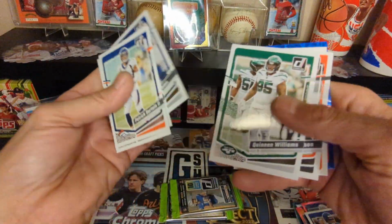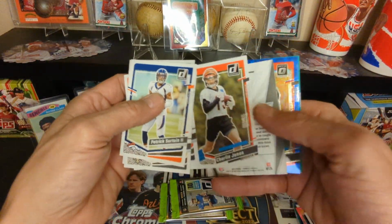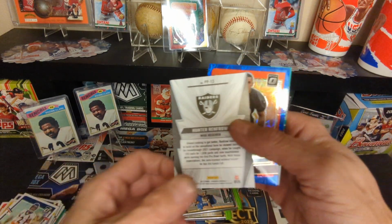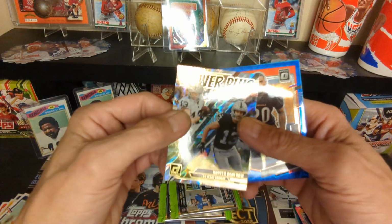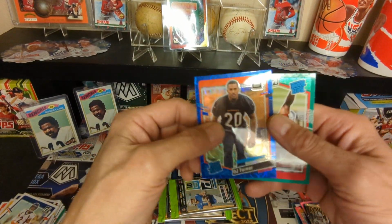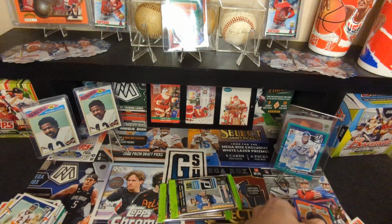There's a Najee. Evan McPherson. Charlie Jones. Oh, what do we got here? Hunter Renfrow. I believe this is going to be like the Power Plus. Yep. DJ Turner on the optic scope, and a BJ Ojulari on the green. He's having a pretty good year.